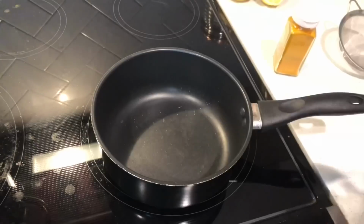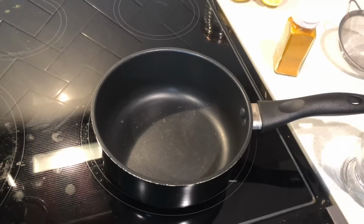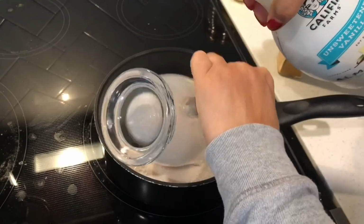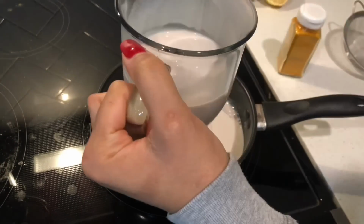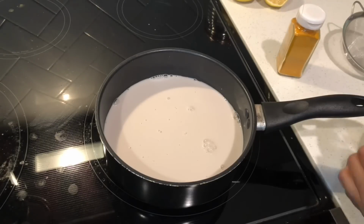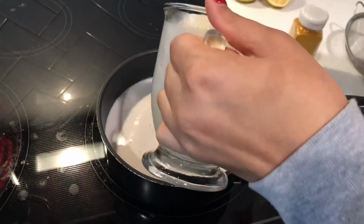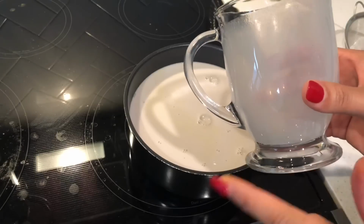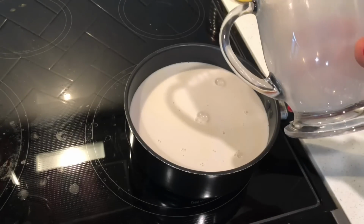I'm gonna make enough until the end of the challenge, so for today, tomorrow, and day 5. I'm going to use the same glass from day 1 and try to make enough for the next 3 days. So I'm starting off with the almond milk. This is unsweetened vanilla almond milk, and this is a 16-ounce cup. So I used roughly 40 ounces of almond milk and then about 8 ounces of eggnog just to cut down on some of the sweetness.